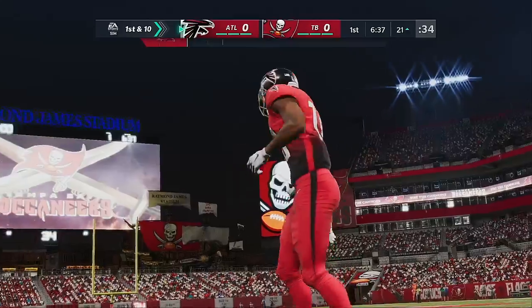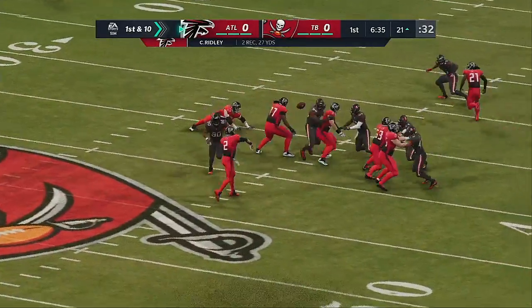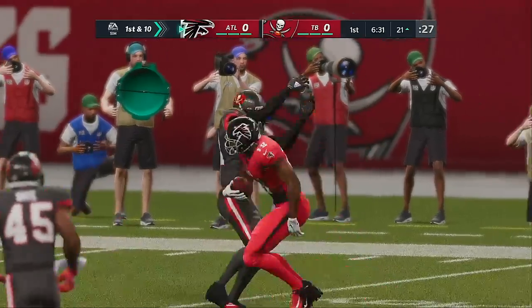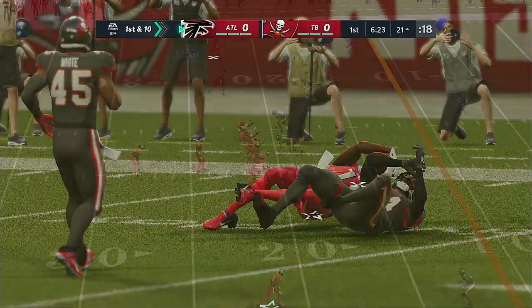15 yards on the play, 1st down. They sure put the coverage guys in a stress on that one. They thought they were going deep. Ends up curling inside for a nice chunk of yardage.